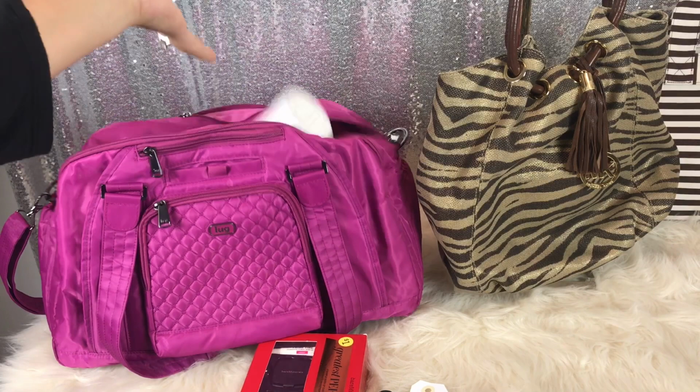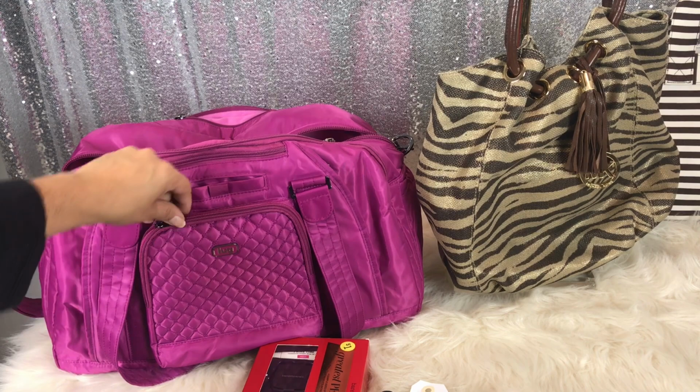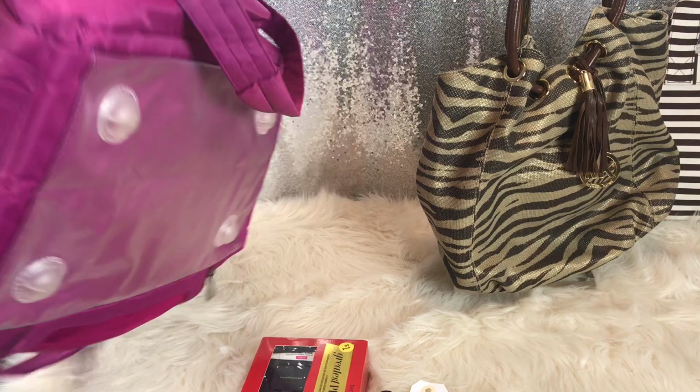I liked my last bag. It was a diaper bag from Big Buddha. I believe it was Big Buddha, and it was quilted. It looked like a Chanel bag. It was super cute. Oh, to take your rings off. That's cute. Makeup. I believe this is a gym bag. Bottom.